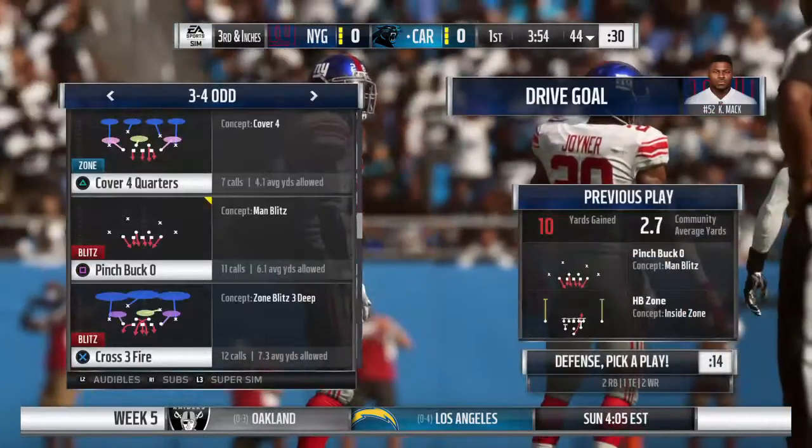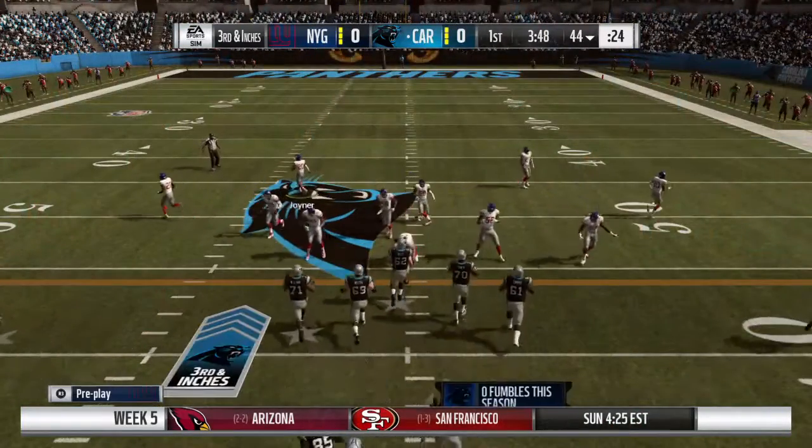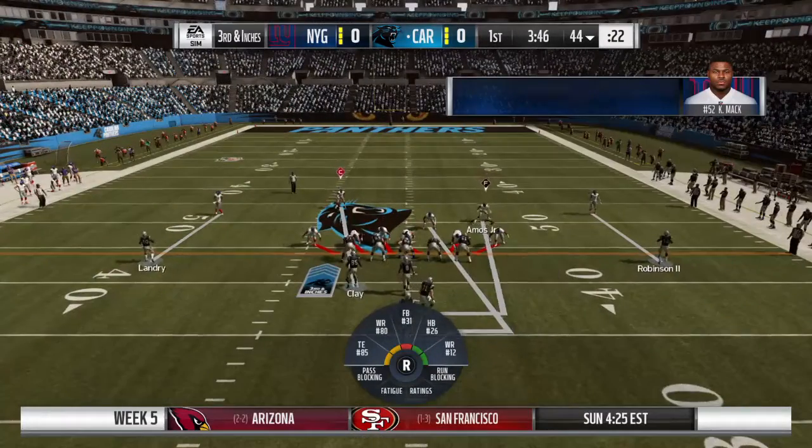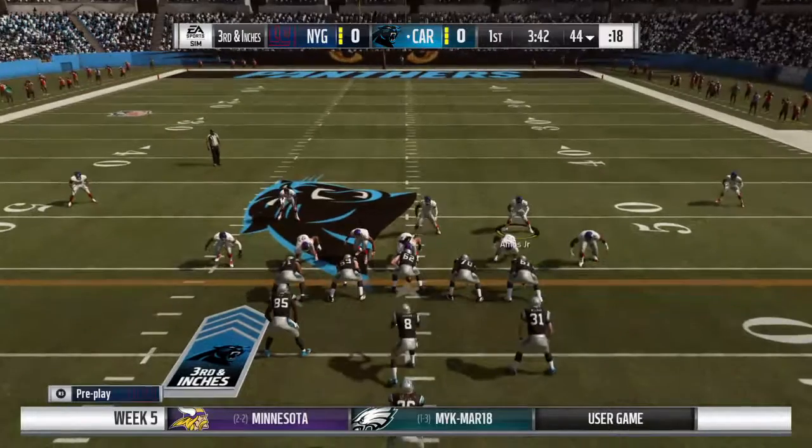Despite the blitz, they're still able to pick up a nice solid gain. The disadvantage of blitzing often alters the normal spacing and run fits and leaves creases like they were able to exploit right there. All right, here we go.